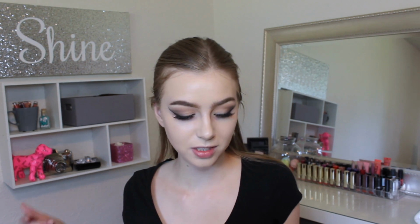Theoretically, this should sheer out the foundation a little bit and make it a bit more dewy. To me, this foundation has quite a dewy finish already, so I'm interested to see how dewy I can make it. Oh my gosh, I am so dewy right now. Can you guys see this? I love it though. Dang.